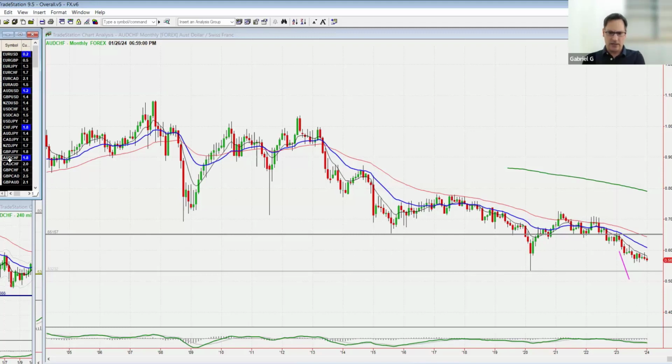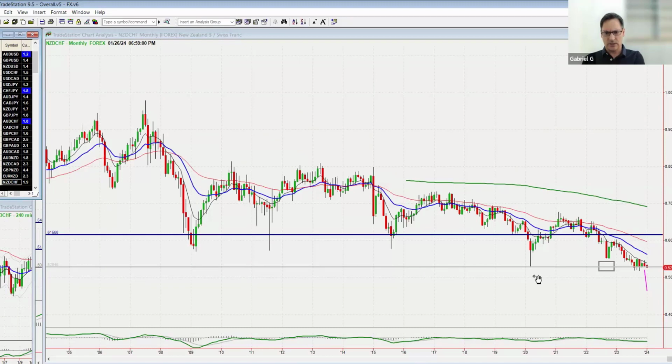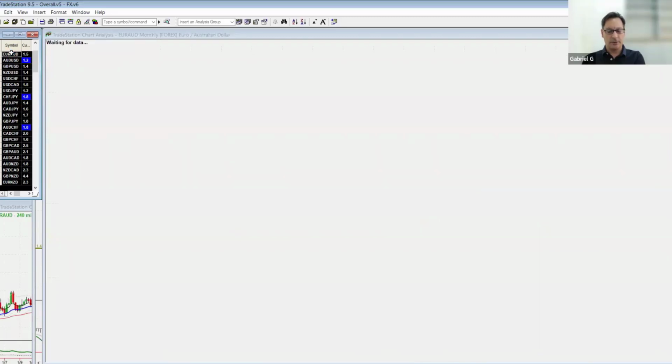Let's have a look at the Swiss. New Zealand, so the Kiwi Swiss here as well. We've got this outstanding, very important wick low, and it's just testing that level, right? So should that fall, and that could happen anytime within the next 1 or 2 months, if that level breaks, well, again, then we should see a flush down. So there's a lot more Swiss strength to come. I mentioned several times the euro, the Australian dollar.